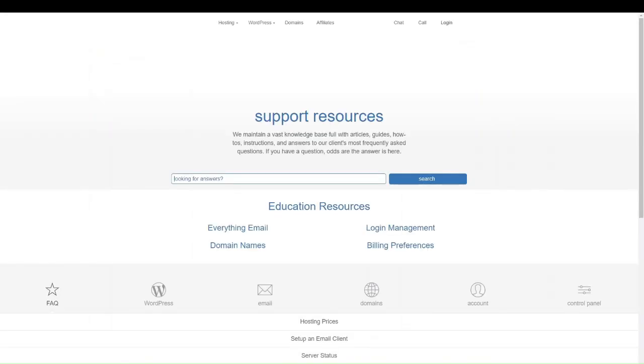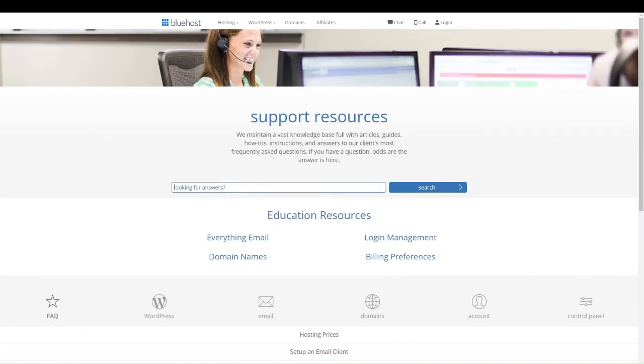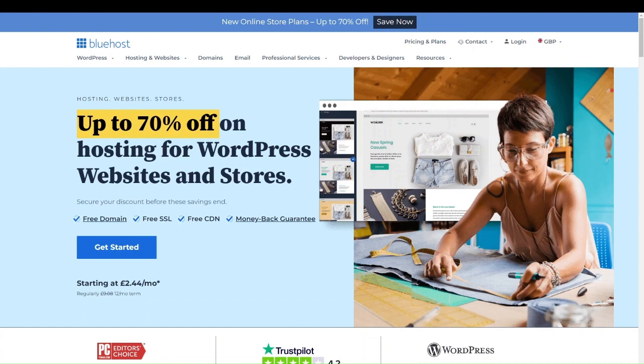Sometimes also though you might need to actually get in touch with a person and actually talk to someone about your issues. So Bluehost offer a 24/7 support system where you can talk to their support team using the live chat or phone support, and this is a really helpful thing when you need quick help from technical support staff, and you know they're one step away.